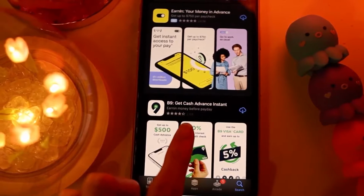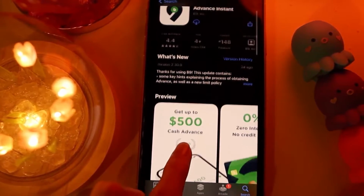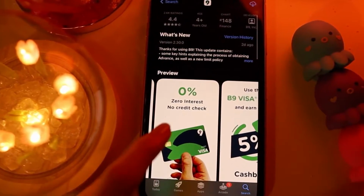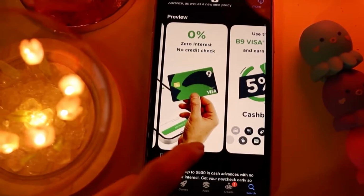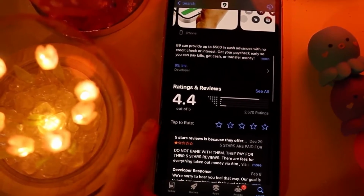So if we take a look at B9 in the App Store, we can see that it's been downloaded over 100,000 times and it's received more than 5,000 reviews combined in the App Store and Google Play. Compared to other apps like Dave and Albert, it has not been downloaded nearly as many times.